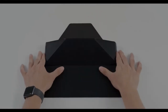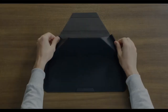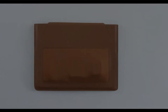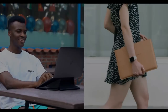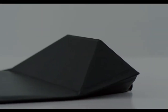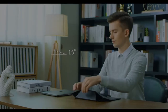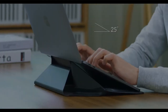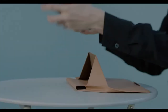Introducing Moft Carry Sleeve, the newest member of Moft Invisible Family. Designed by invisible space folding structure and invisible storage, Moft takes the use of carry sleeve to the next level. With an exclusive structure supported by 21 built-in magnets, fold out to start to use the 15 degree angle, fold in to get a 25 degree angle. It's the highest angle you can get among all sleeves, providing you a better posture on the go.